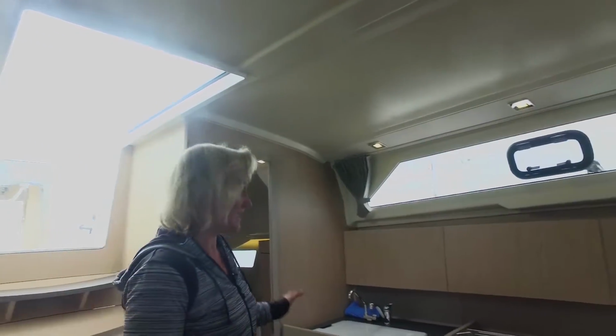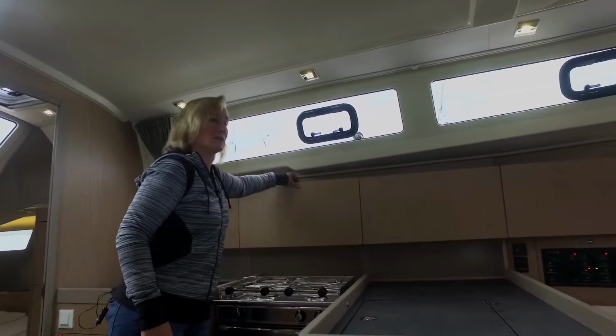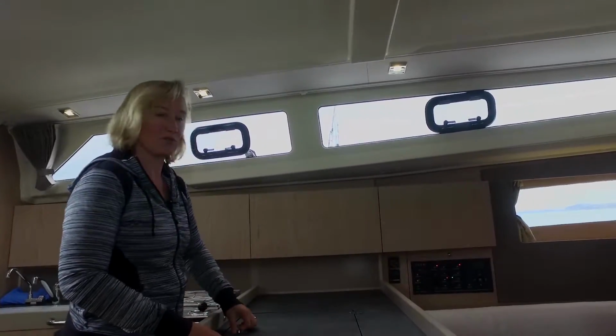So speaking of a cup of tea, here we are in the galley. Plenty of space here. It's got these great lockers that hinge down. We've got a cooker, a nice big sink, and in here, a big fridge freezer unit.